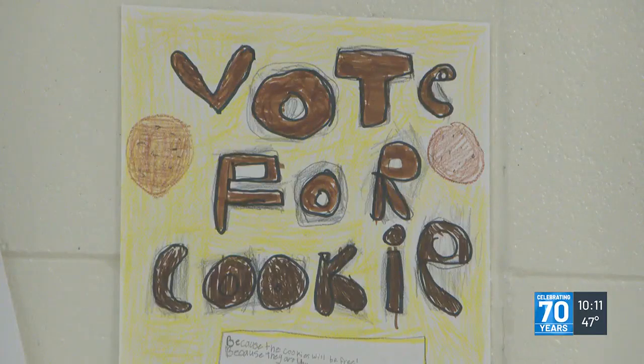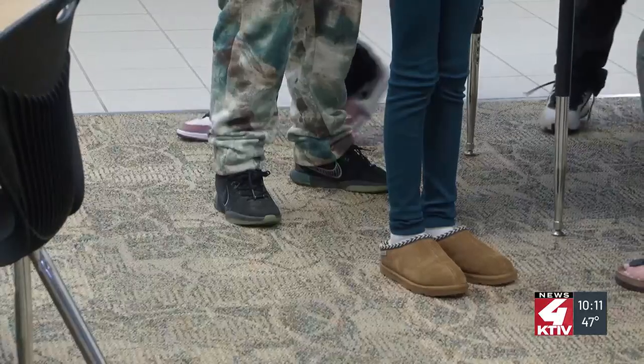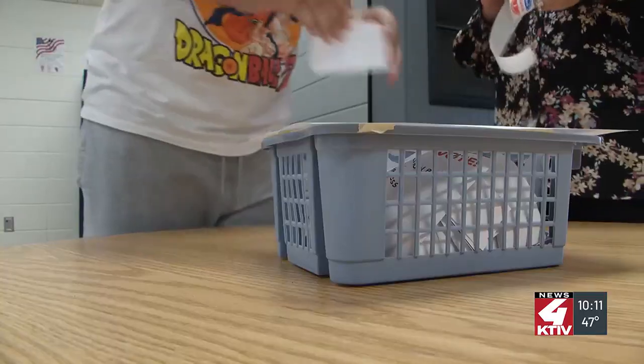I'm going to vote for cookies for everyone in 5th grade. My teacher told me if cookies win, we might be able to get 2 cookies. I made a poster about extra recess because I like playing outside. They even waited in line like a traditional election day.